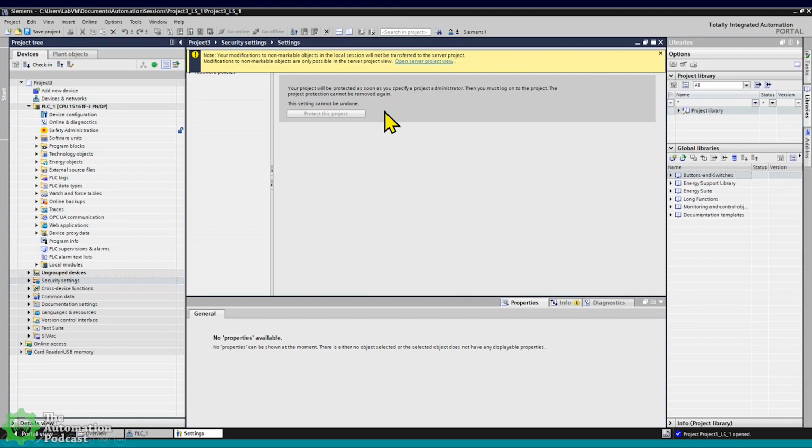But it's pretty cool to see all the things visibly shown inside my framework of TI Portal. I'm not using a shortcut key to get to them. I've got my user set up over here in TI Portal.